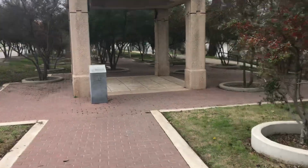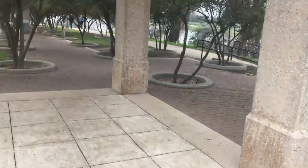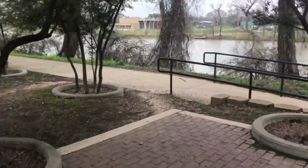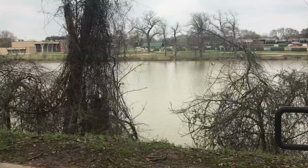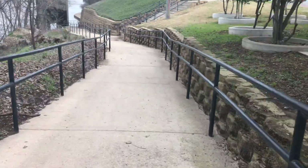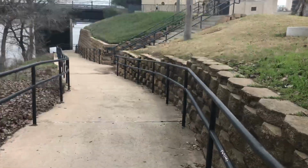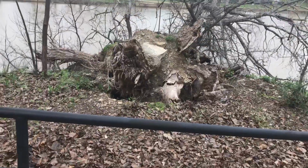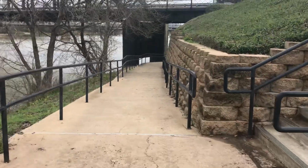We are going to go down and under the highway so that we can get to the part that I am very anxious to show you. This right here was just one of it, but there's more. Let's go down, shall we? Yep, we had an uproot. Never good when we get that.